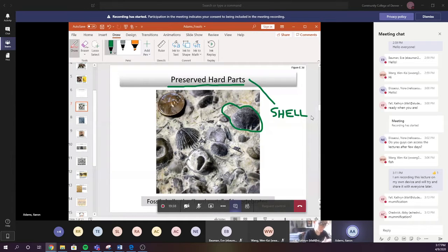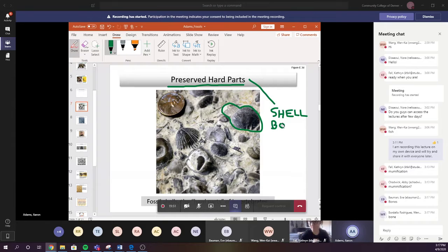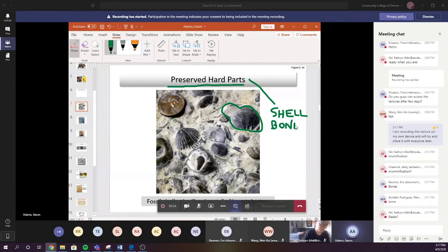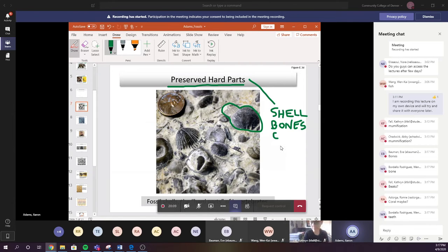You could type an answer on there if you could think of another part of an organism that might be. Okay, bones. Yep, absolutely. Bones are a good one, especially with the vertebrates. We find bones or bone fragments. What else? Corals. Absolutely, corals get preserved. Yep, corals are an invertebrate, but their entire structure can be preserved. So that's a hard part. Yep, teeth. Now, for example, if we think about sharks, what other hard parts do sharks have?